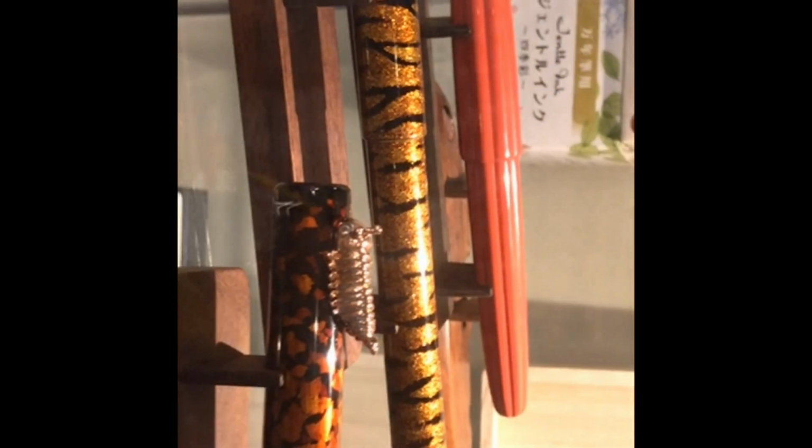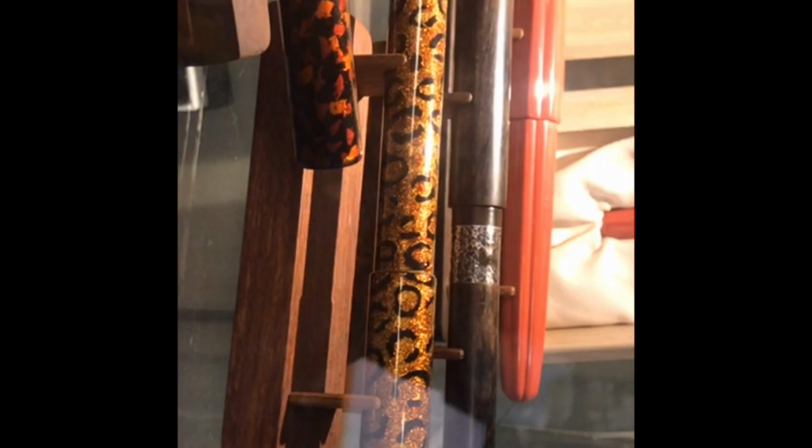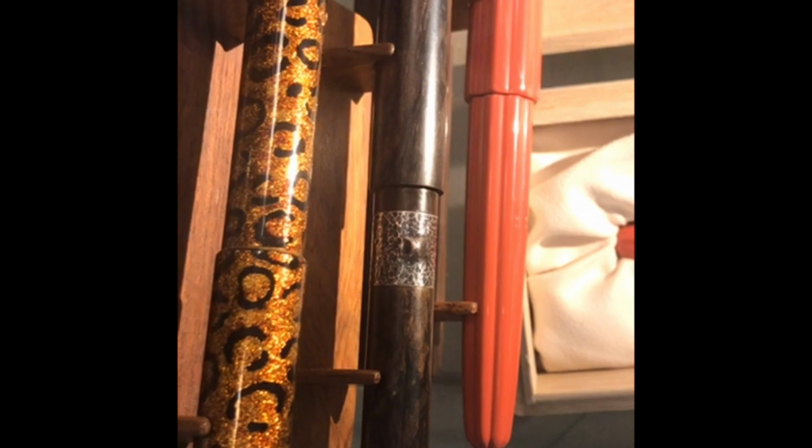And here we have more urushi wood work. So this is a tiger. This is a jaguar. Sorry, I have somebody reminding me what is what. The band in the one behind is also silver work.